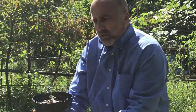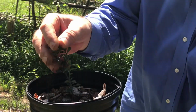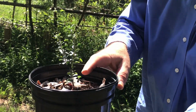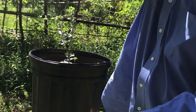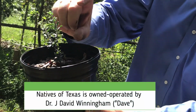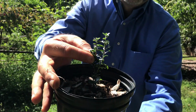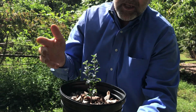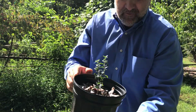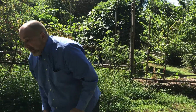This is what they look like when they're really small. We bought a 1-gallon pot from, I forgot the gentleman's name. This is Natives of Texas. I'll have his name down below. And I mean, these were maybe that big. It grew like 1 inch this year. So I'll give you ideas. This is not a fast growing plant, and it really is a shrub.